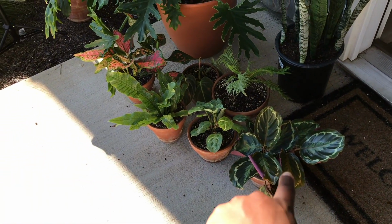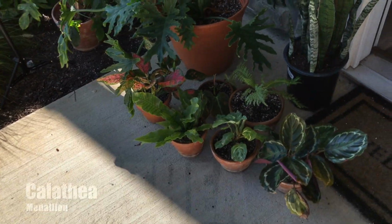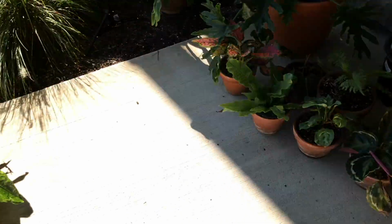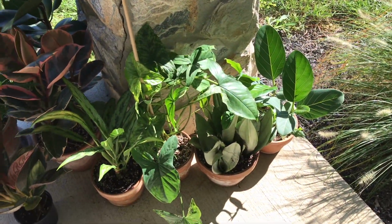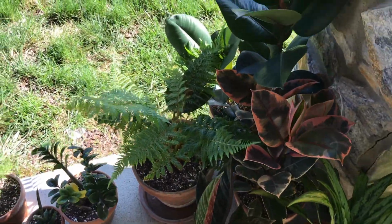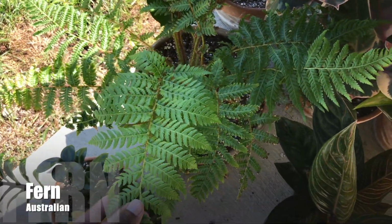I stuck my medallion out here because it just wasn't acting right inside. So you know my rule. You act up and you get put out. And my ficus are doing well. More aglaonemas. The plant that's doing really well is my Australian tree fern.